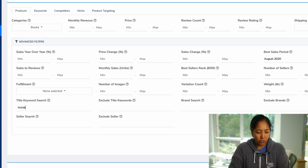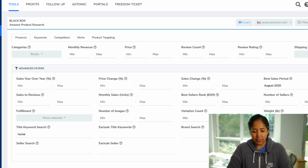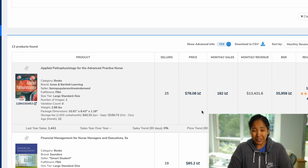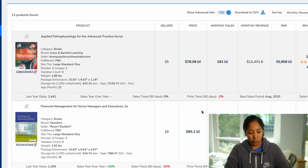For now, I'm just gonna hit nurse and see what pops up. Now I'm gonna type it and then hit search, and then away we go with nurse books. And here's what's popping up. You're gonna see that a lot of them are textbooks because it is back to school season, so there's gonna be a lot of nurses going back to school.